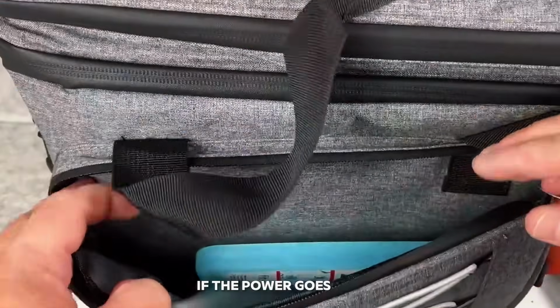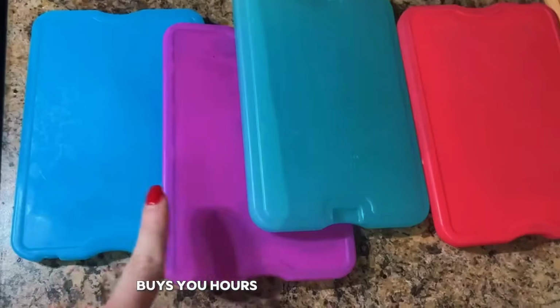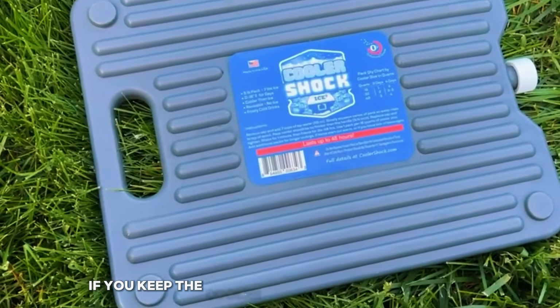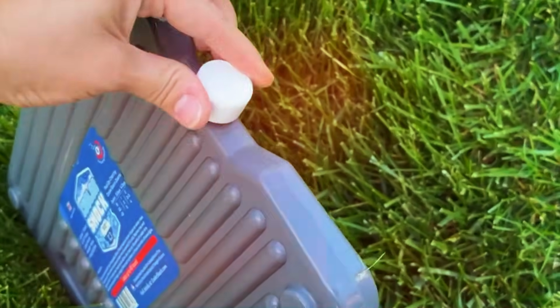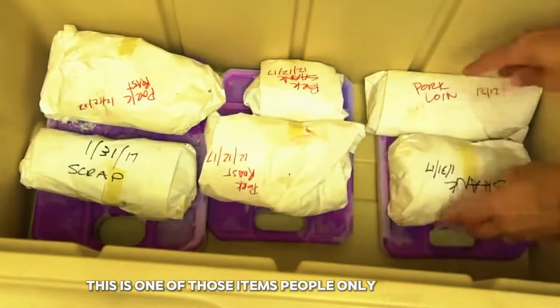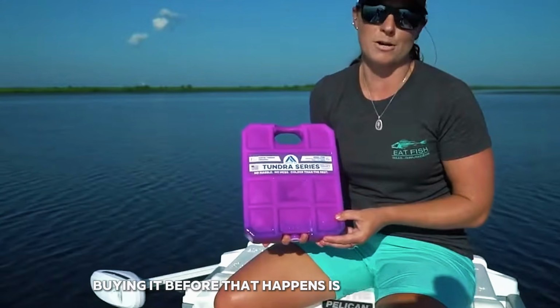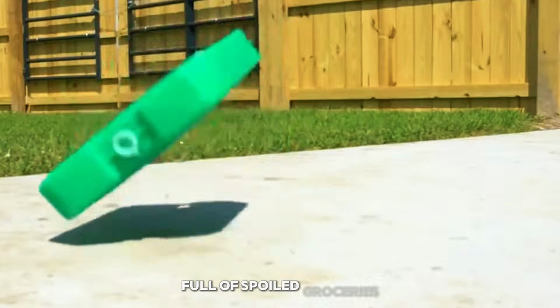If the power goes out, packing the essentials from the fridge into a cooler buys you hours, sometimes a full day, before anything spoils, especially if you keep the cooler closed as much as possible and only open it when necessary. This is one of those items people only think about after the food is already ruined. Buying it before that happens is the entire point, and it costs far less than replacing a fridge full of spoiled groceries after the fact.